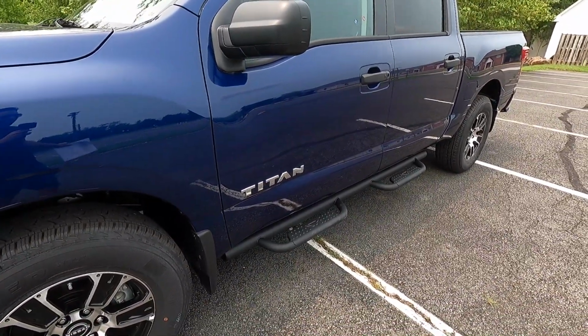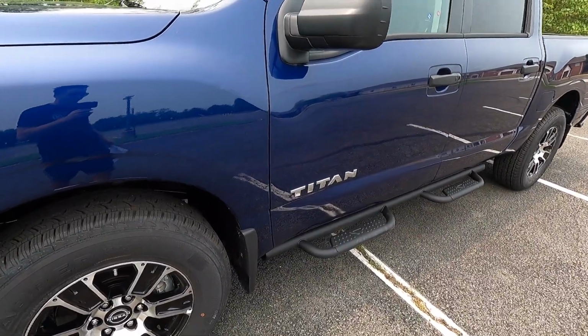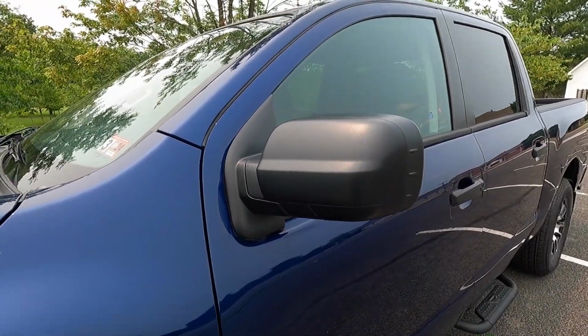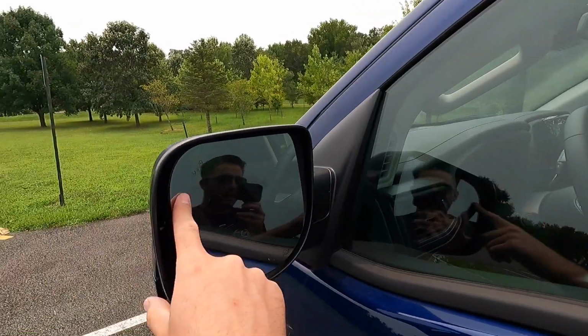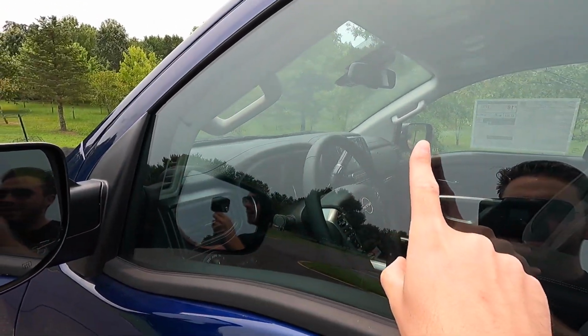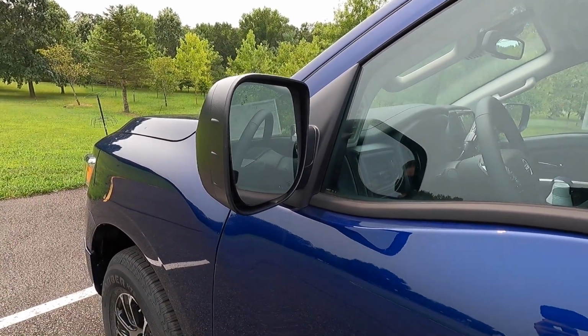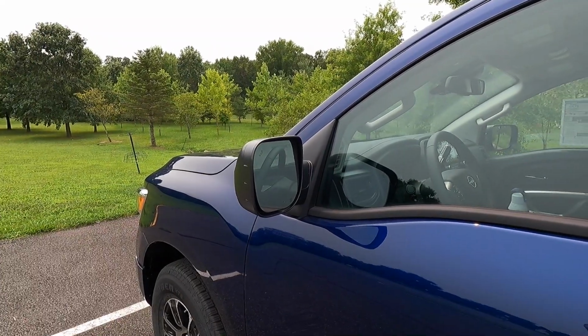They call the Pro 4X's mud flaps, whereas these are called splash guards. But working our way into these side view mirrors, you get satin black mirror caps, and these side view mirrors are heated. You get your blind spot monitoring on the upper left hand side of your driver's side mirror and on the upper right hand side of your passenger side mirror.